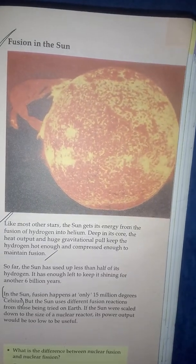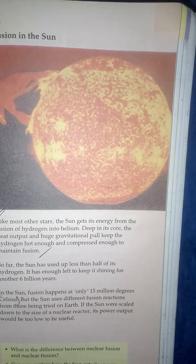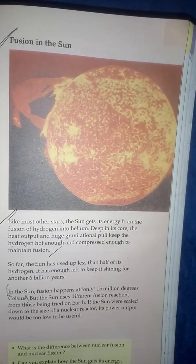In the sun, fusion happens at only 15 million degrees Celsius. But the sun uses a different fusion reaction from those being tried on Earth. If the sun were scaled down to the size of a nuclear reactor, its power output would be too low to be useful.